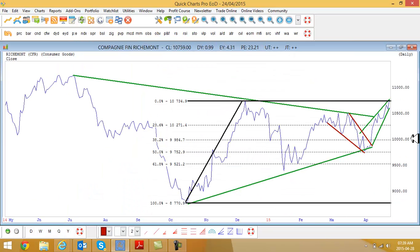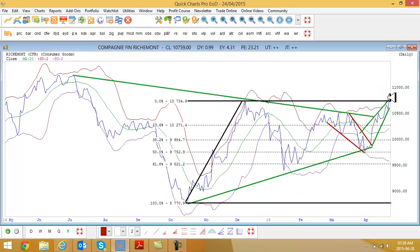Last share, CFR, tested previous highs here of 107.34, 107.50. Look at the cycle again. Big cycle, small cycle, and now the start of what seems like a bigger cycle again. But it's on the top here. Looking at your Bollinger Bands, on the top of the cycle as well.